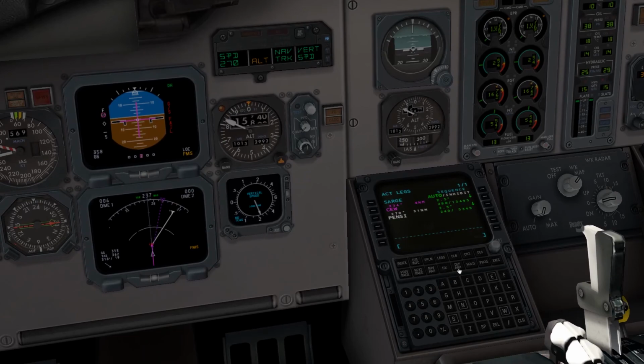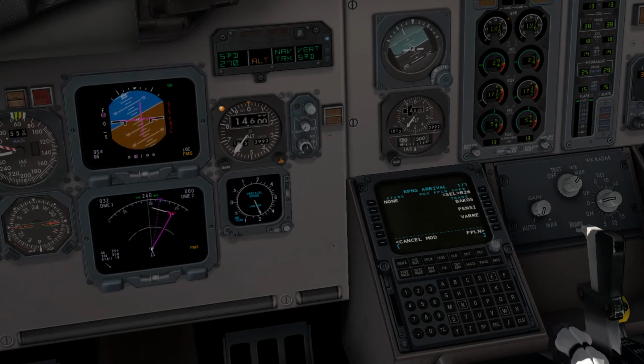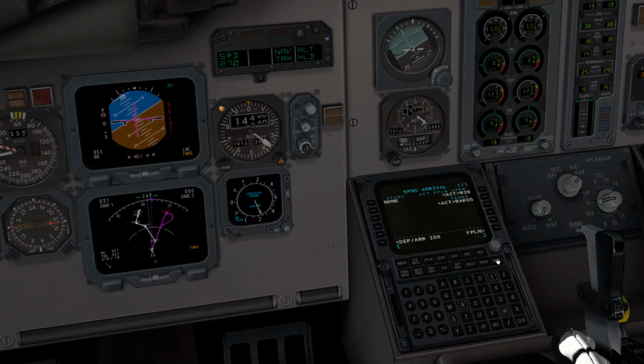Now, let's see, arrival. That's all I have, huh? So departure and arrival, and we'll say RNAV 26. Where are you at? I think Bacchus is the one we need, but yes, Bacchus. So we'll take that. And I guess we execute.